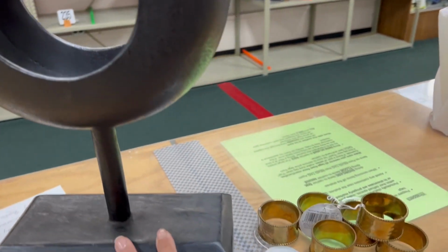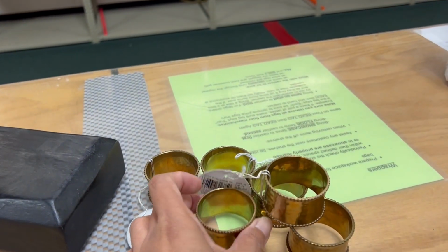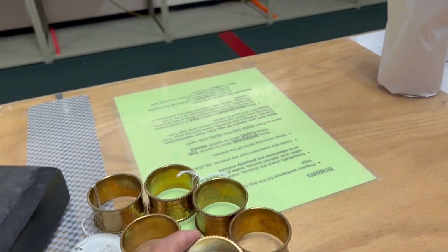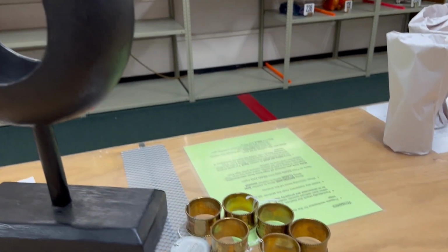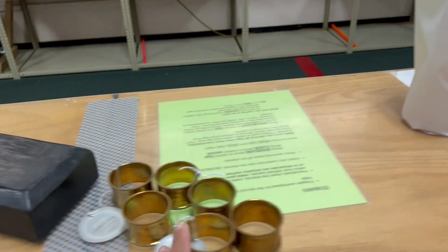Alright everyone, so the reveal is we paid $10 for all we bought here. So everything from the desk, napkin, and my goblets, all for $10.